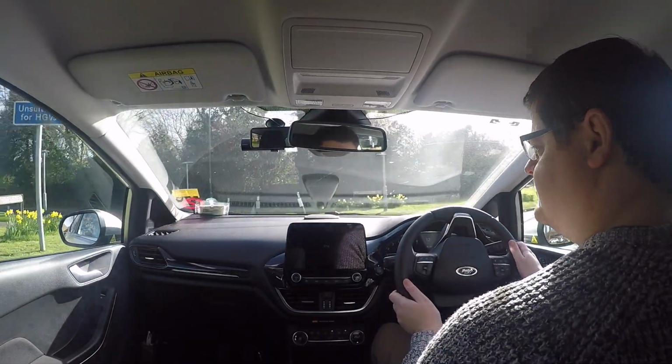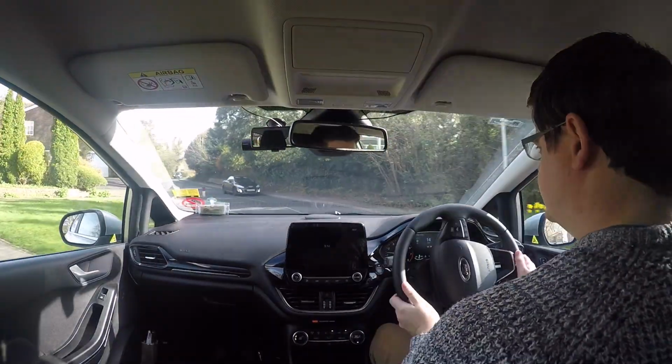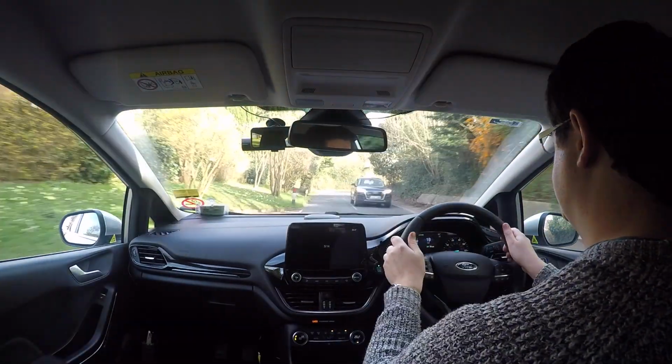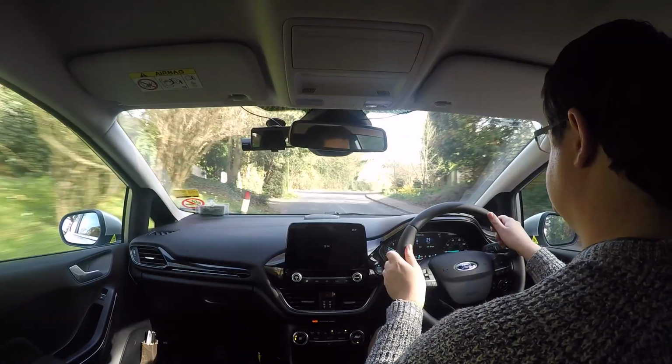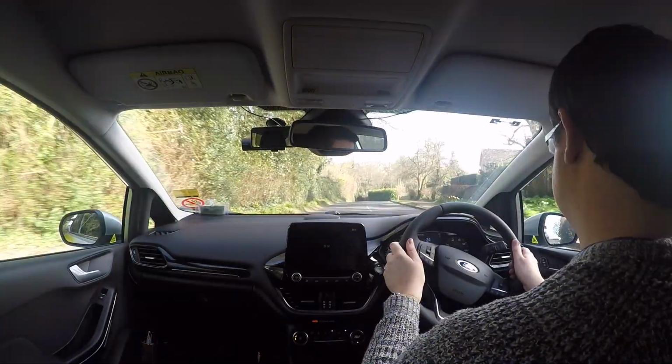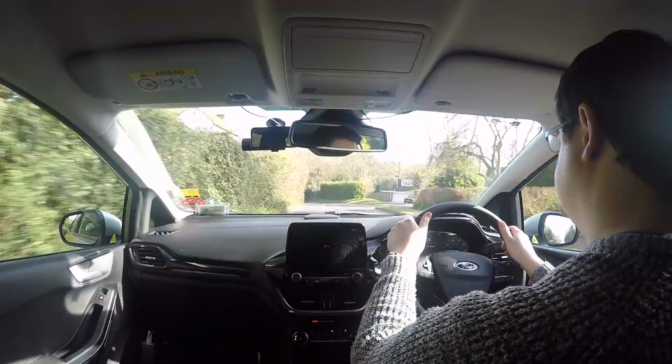Using limit points is a very effective technique. In fact, it's used by advanced drivers, racing drivers, police drivers, and other emergency services, but it only helps you to judge the sharpness of bends. There are other factors you need to take into account as well when choosing the appropriate speed.